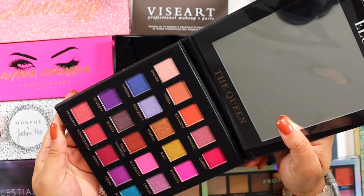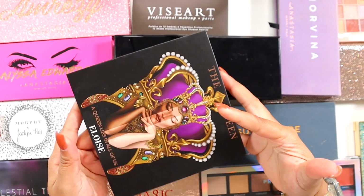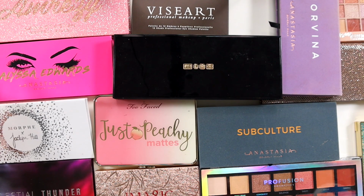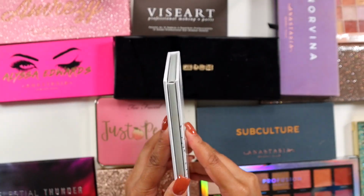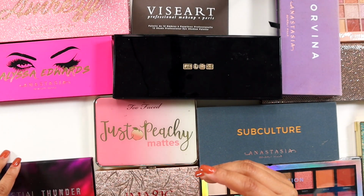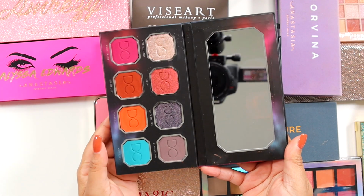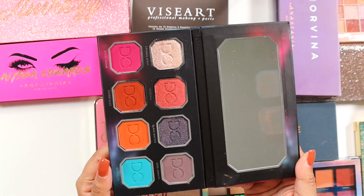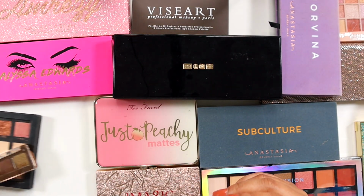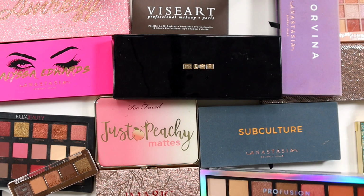Eloise Cosmetics. Yeah, I haven't even touched this one, it looks like, so we can just push her to the side. I told you we were getting rid of all of the Morphe and Jaclyn Hill palettes because these are years and years and years old, and we just don't want that. Celestial Thunder by Dominique Cosmetics. These shadows were actually so beautiful, but I don't want that. I'm not going to keep it. Okay, it's already getting a little harder.